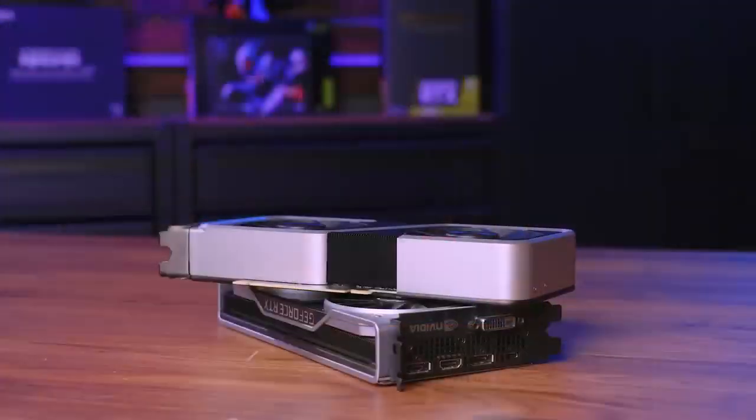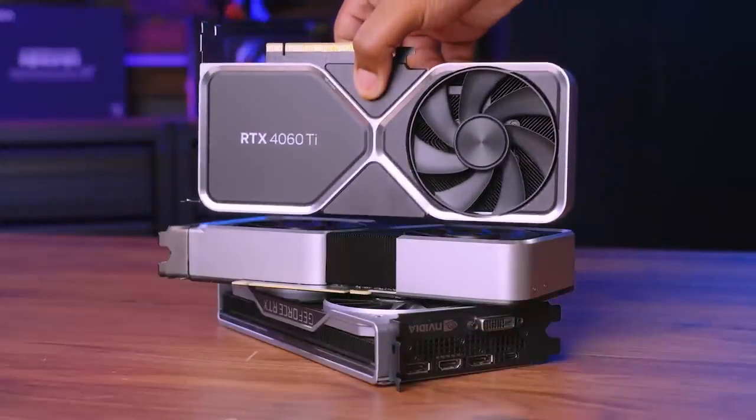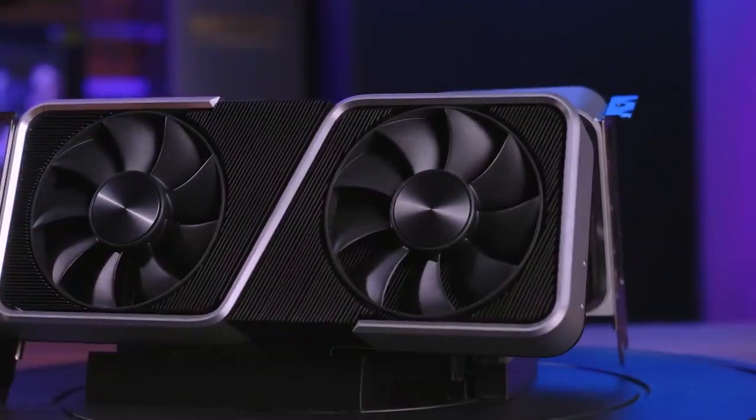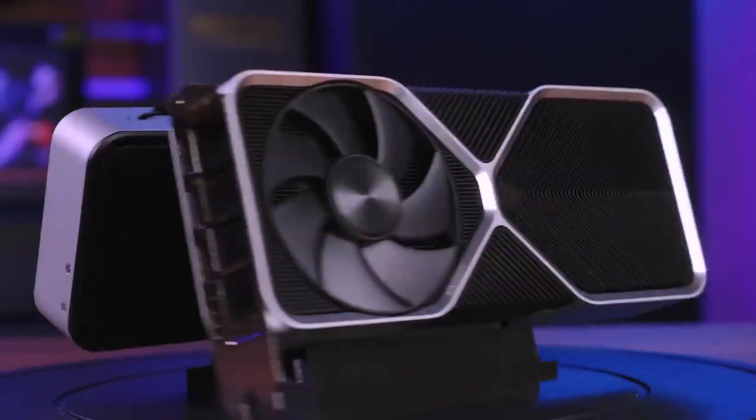We have to test the cards rendering at native resolution so that we can test them apples to apples, or at least as close to apples as we can. That being said, 18% raw horsepower improvement basically over the 3060 Ti really shows that the new RT cores are that much faster. And then you throw DLSS and frame gen on top of that, you're playing ray tracing at a 60 Ti class card with like actually good frame rates.